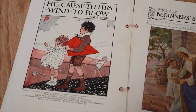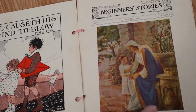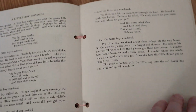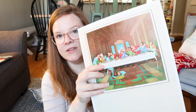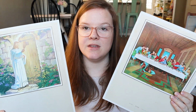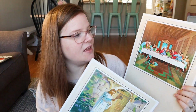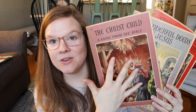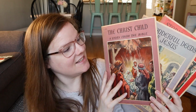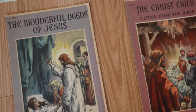They're tied together with ribbons, so I'm not really sure what that would have been from. But there's just little stories here and cute little images that I really like. So I think this was one of my favorite things in that bundle. There were also these 2 bigger pieces that maybe you would have hung on the wall. These 2 are pretty famous. This is Christ Knocking at the Door and then The Last Supper.